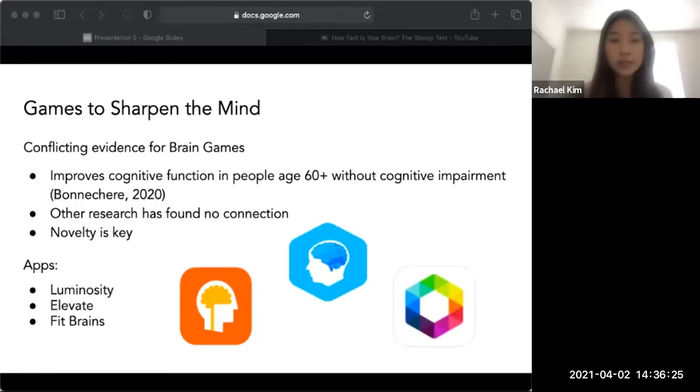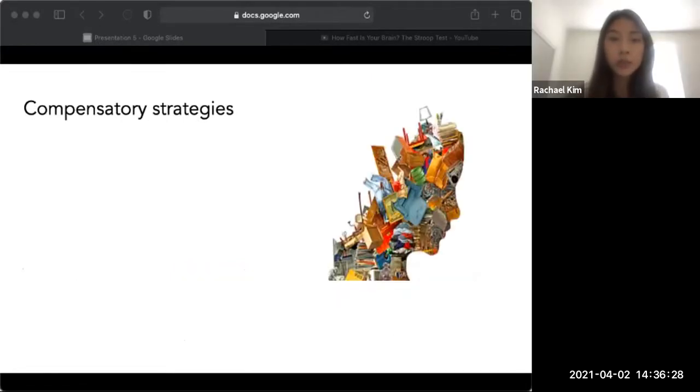Yeah, we'll go to the next slide. So what we've mentioned so far were mostly remediation techniques to strengthen and or restore our cognitive skills. Now we're going to spend some time talking about compensatory strategies for impaired cognition.